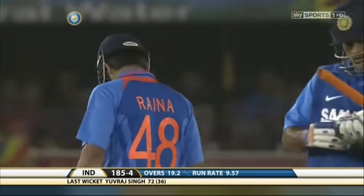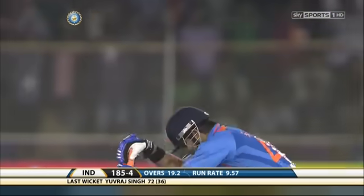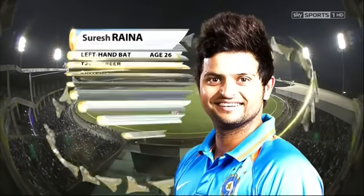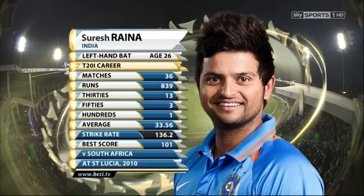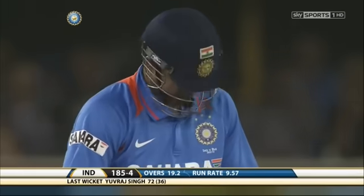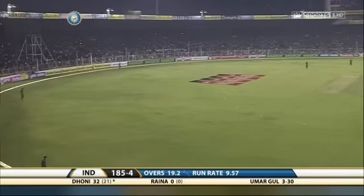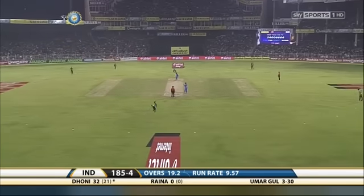Yes, Suresh Raina comes out to the middle, left-hander replacing a left-hander. And Pakistan can breathe a sigh of relief, albeit temporarily. Raina marks his guard, it'll be Dhoni on strike, another explosive player, Raina. What a brilliant innings from Yuvraj. Four balls to go.